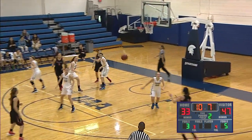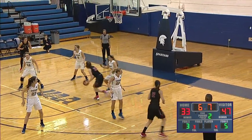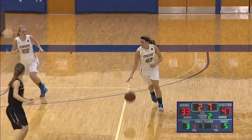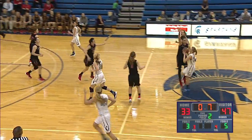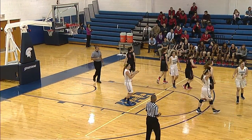Carnegie Mellon gonna shoot one final shot here in this opening half. They're down to 7 seconds. They work it inside. Turnaround shot, missed long. 4 seconds to get down the floor. This is Mummy. Off to McCoy. McCoy's got to launch it. She was fouled, and that's going to help Case.